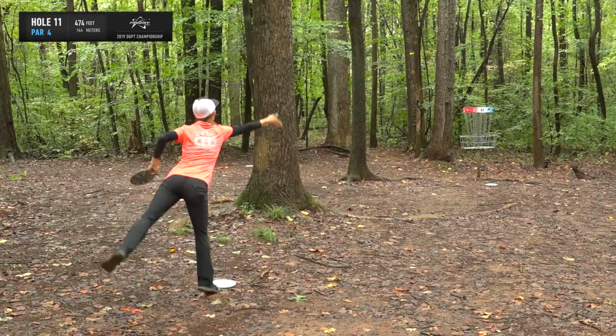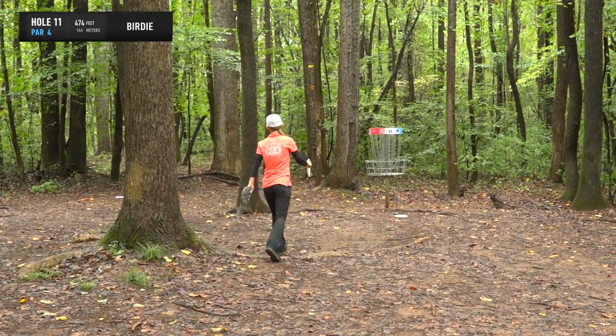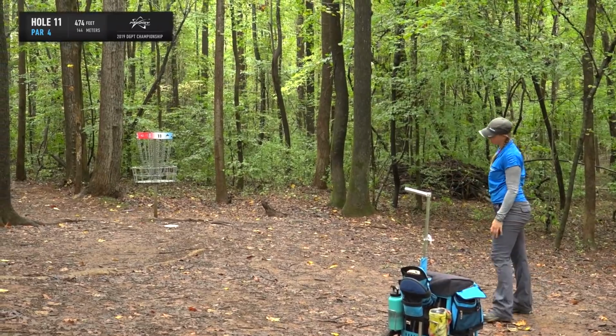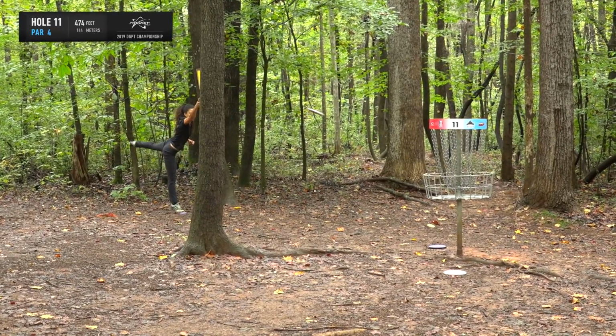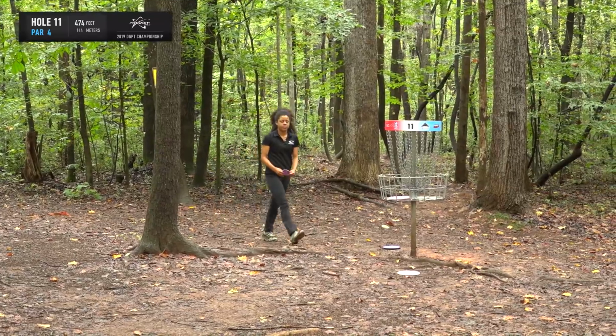Kat just looking to the heavens for an answer as Paige, back-to-back birdies. Wow. It was a little longer than I first thought. Circle's edge, but right in the heart. Yeah, this hole is short, but it is tricky. It's a tricky little hole. And there's that low miss from Sarah. Just didn't quite get the loft that she needed on that putt.